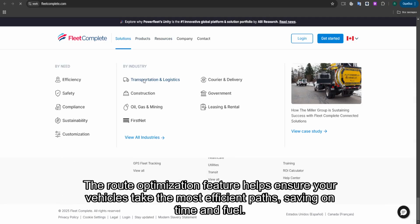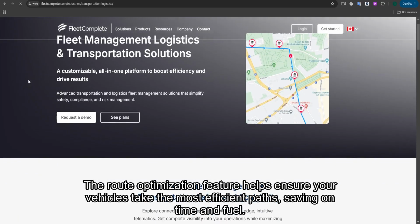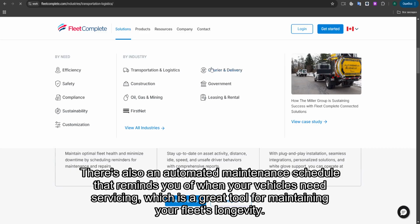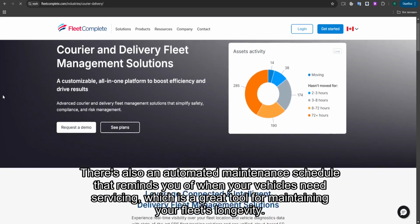The route optimization feature helps ensure your vehicles take the most efficient paths, saving on time and fuel. There's also an automated maintenance schedule that reminds you of when your vehicles need servicing, which is a great tool for maintaining your fleet's longevity.